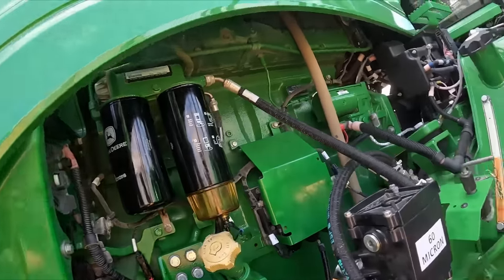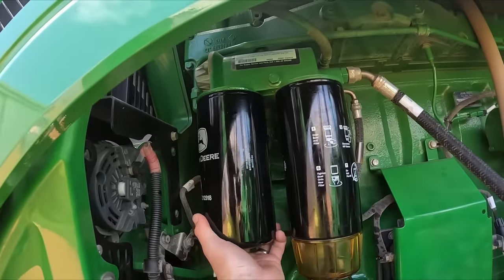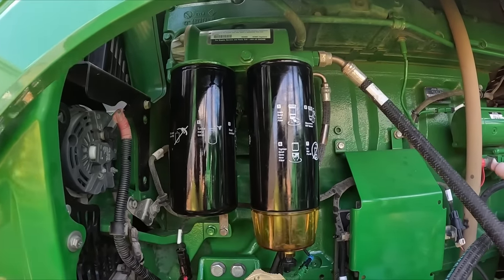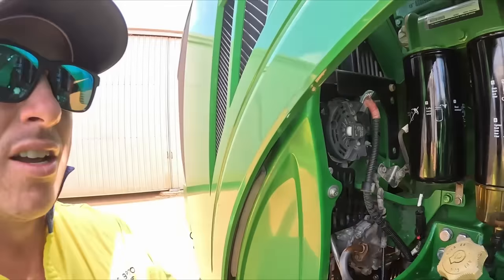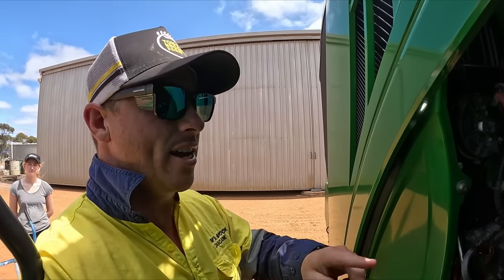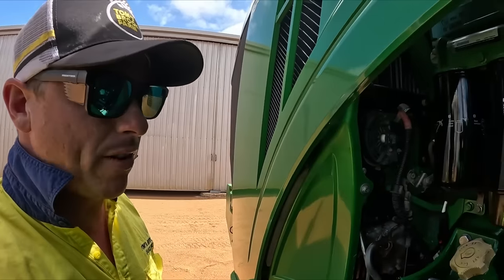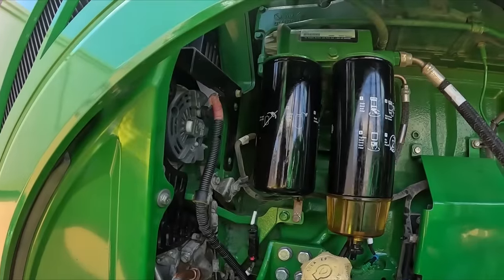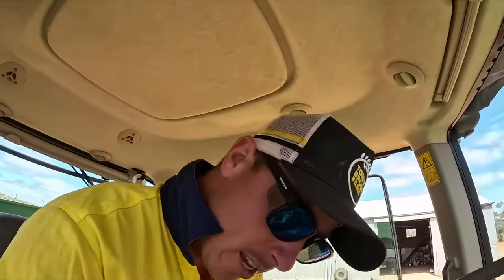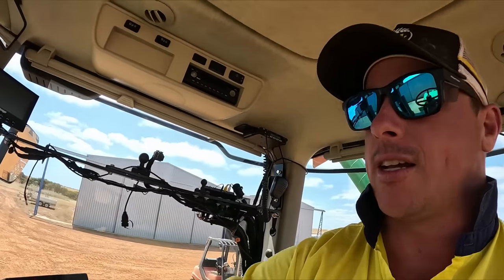Which we're not. Tap's on. There we go. We find if we crack that one, it lets the air get out, and then we can fill our system. We got fuel out of both filters. Let's see if we can start this.